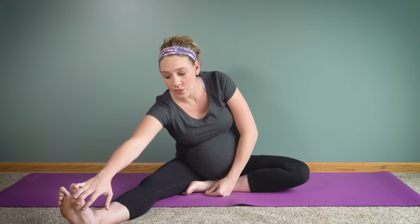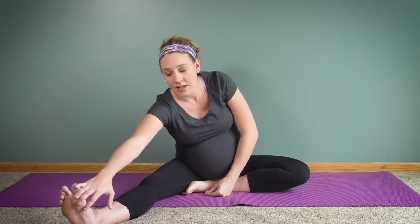This is a great stretching routine because you don't need any equipment. It's something that you can do throughout the day if you want. You can really tailor it to whatever you're needing and whatever pregnancy symptoms you might have that you need relief from.